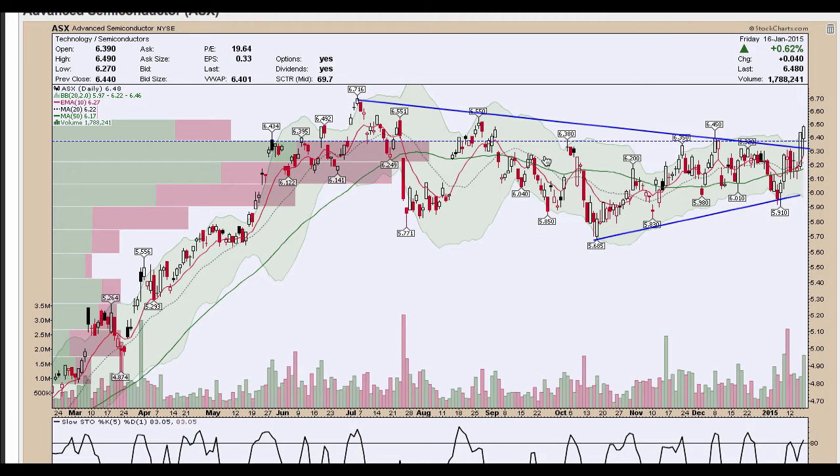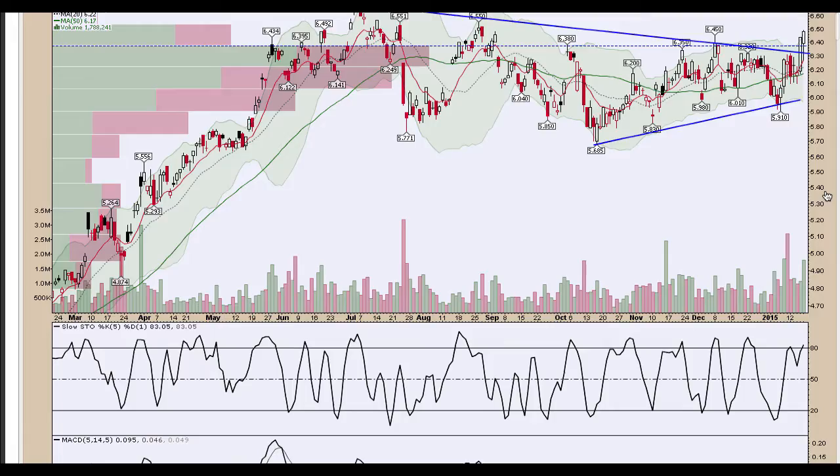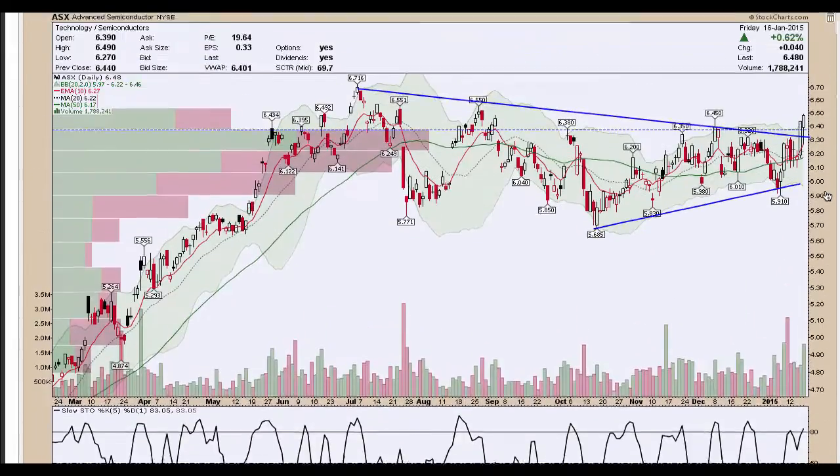We have a break of this volume by price level and this upper trend line on ASX Semiconductors. Remember to check your earnings dates on stocks that you consider taking a trade on. Likely target is the 671 area. If we break above that, we could see a move higher. The Bollinger Bands are tight, and we are moving higher on ASX.